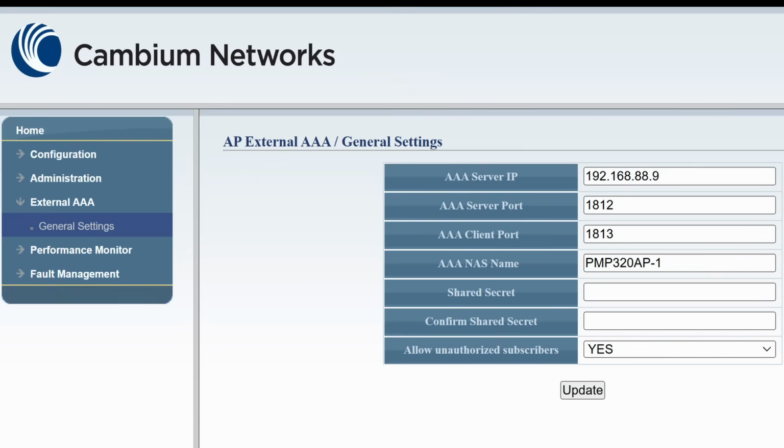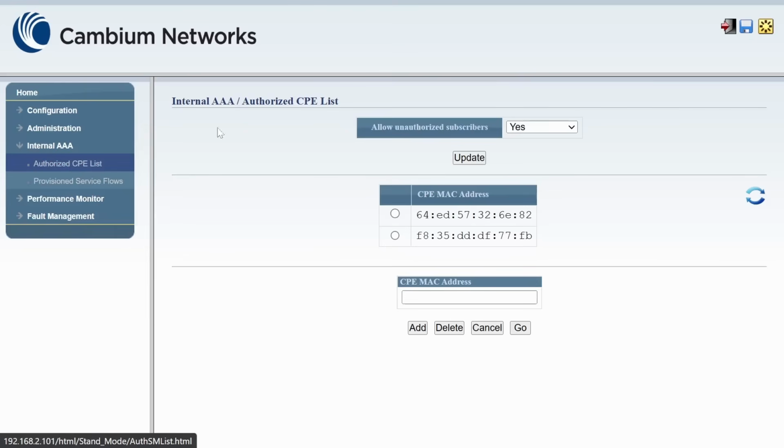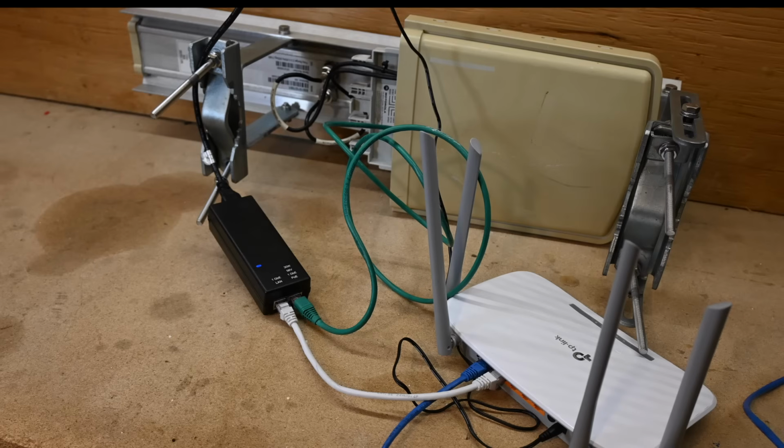The only other configuration left is our external AAA server settings, which we can point to the free Radius server running on the WiMAX Toolbox. In the internal AAA mode, you can assign service flows and authorize CPEs all within the AP itself for if you are just running a very small network, say for a campus or for security cameras. It's very clunky to do this though.